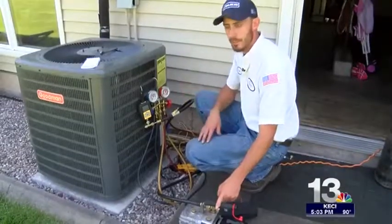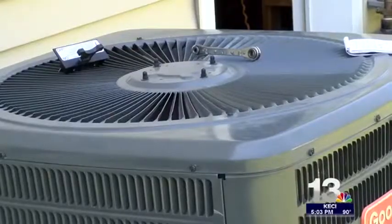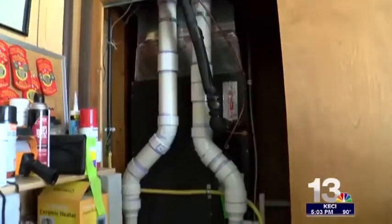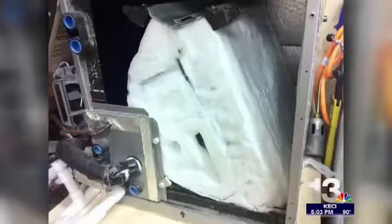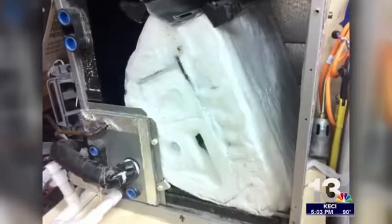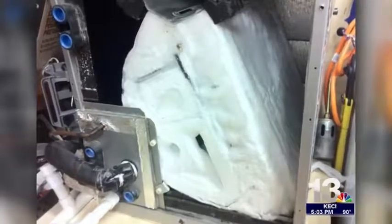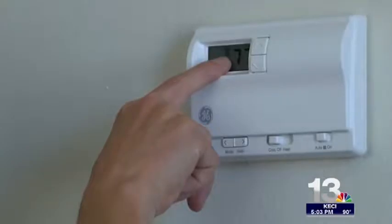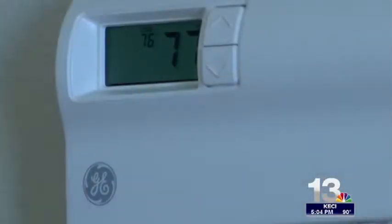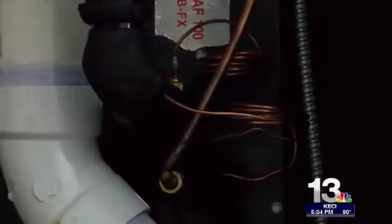Josh says the hotter it gets, the harder air conditioning units must work. Common issues are like a plugged filter, registers being closed. But the most common problem, frozen coils. Right at the end is where you would see ice starting to develop. Josh says HVAC coils can freeze when people set their thermostat below 70 degrees. He says any lower could mean major problems. You can cause the equipment to overwork, and the condensation that's on the indoor coil begins to frost up.